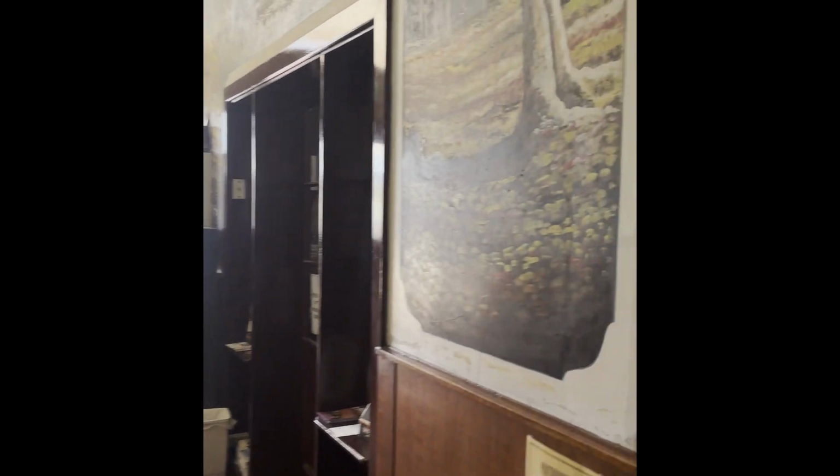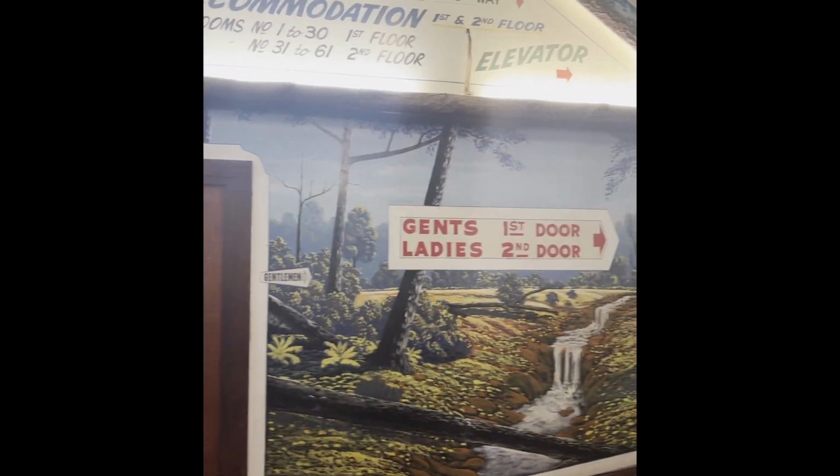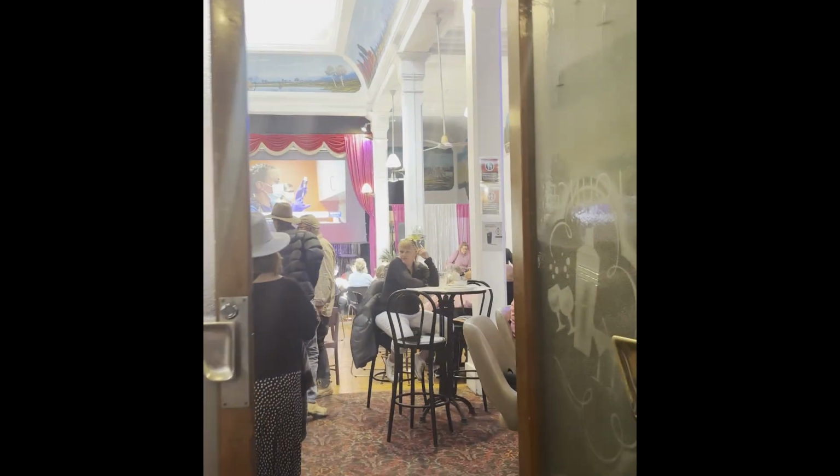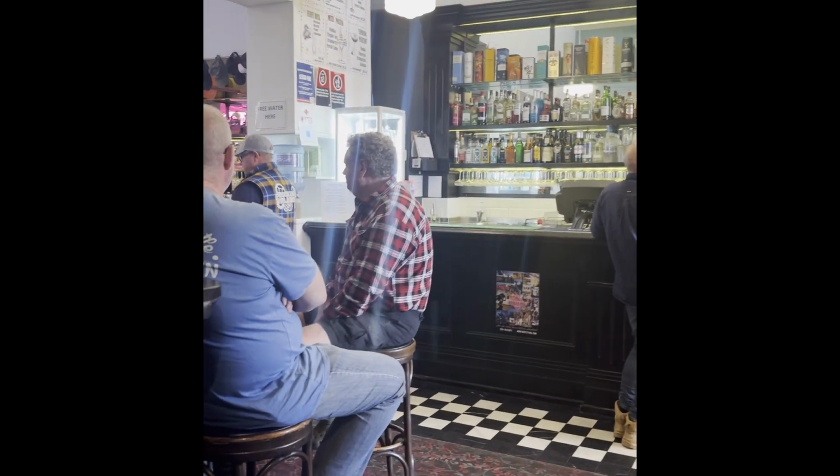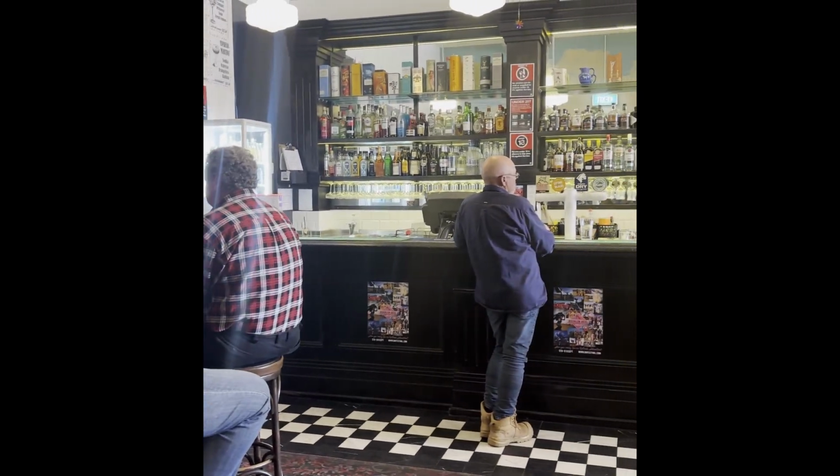So Palace Hotel, Broken Hill, where they filmed Priscilla. Out in here on the stage is where they filmed Priscilla out there. And they still have some shows for people on the Indian Pacific. A great little bar. Nice little old pub.